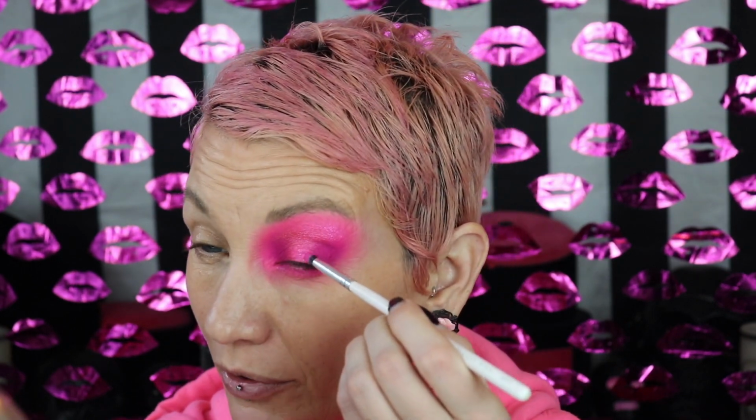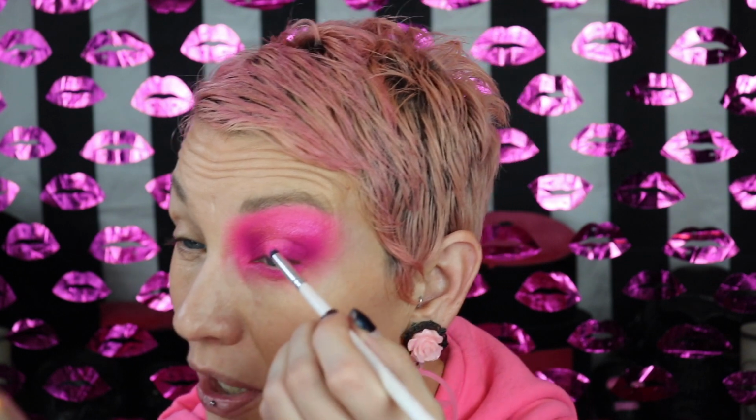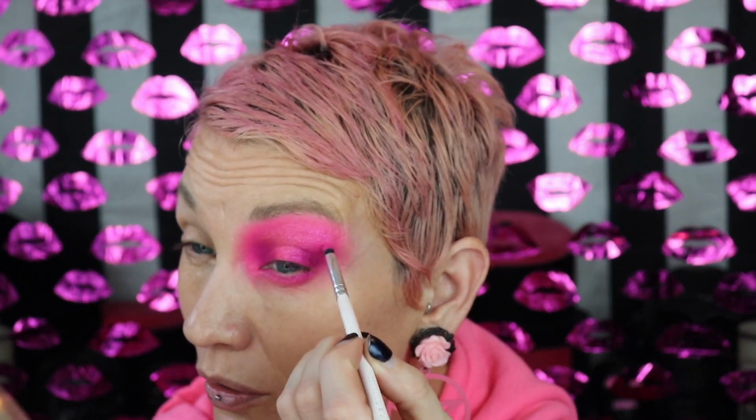So yeah, I actually really like that color. I'm going to take a little bit of it and put it on either side. I'm just going to kind of tap it on here a little bit because I think it looks fucking cool. Am I overdoing it, as I usually do? As I often do? Good enough for the guys I date.